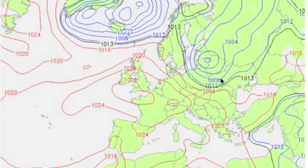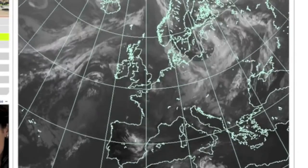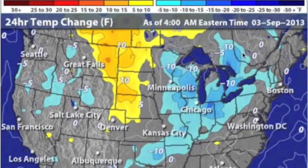In Europe, a powerful low dropped down past Finland and really kicked the counterclockwise drive when it set eyes on Russia. Just look at the clouds bend to the pressure's will. This is also the way we dissect today's U.S. temperature delta. IntelliCast has this 24-hour change to heat and cold.